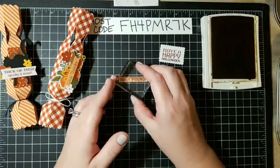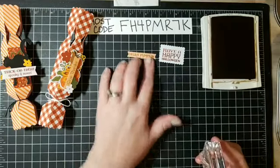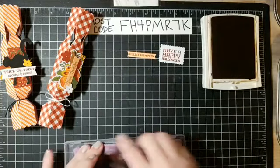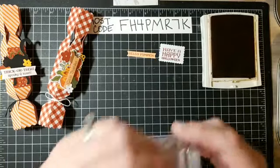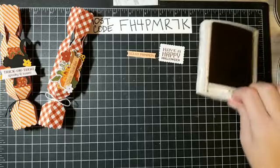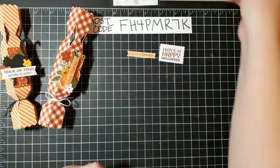Okay, Hello Pumpkin. That's a really cute saying. Okay, so cute. So we have our greetings. So we're basically done with all of our stamping. Let me just clean this just so that I don't have to worry about that later. We'll put that all off to the side. All right, I'm gonna close my ink pad before we make a horrible mess with Cajun Craze.